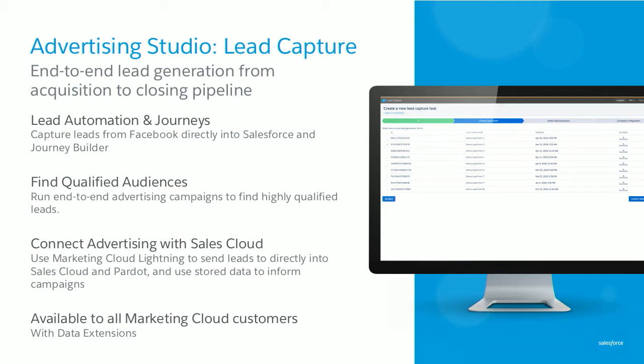You can find a qualified audience who you think is going to be a good person for your campaign, run an ad directly to them, and then the results of that ad directly within Facebook, they'll see a lead, they'll say, yes, I want more information, yes, I want to get a call back, let's say, fill out their information directly in a mobile optimized form directly on Facebook, and the data from that flows into Marketing Cloud or via Journey Builder and Marketing Cloud Lightning into Sales Cloud as well. And this is something that's going to be available right now to all Marketing Cloud customers who have data extensions.